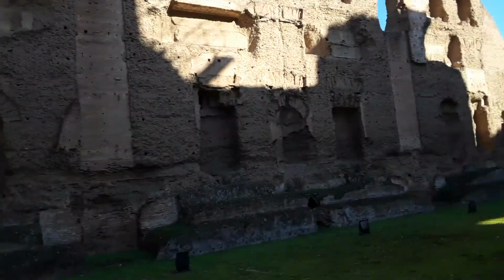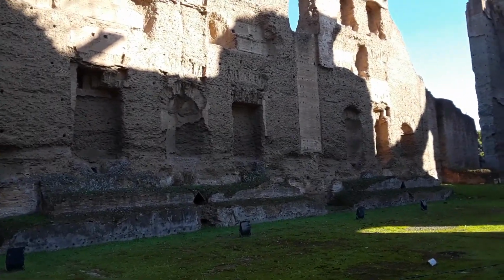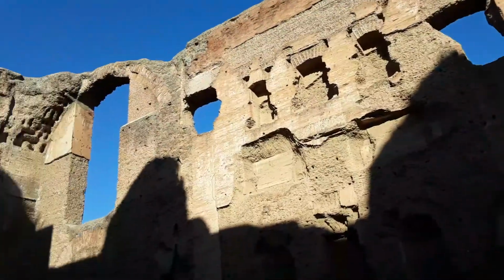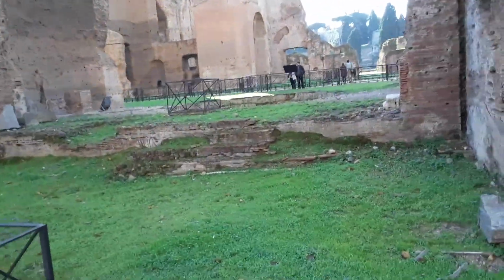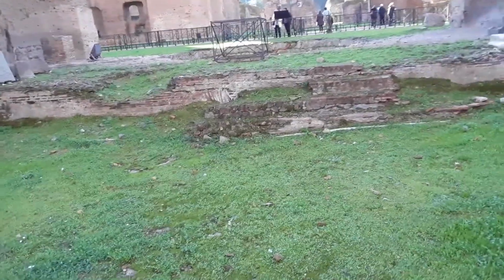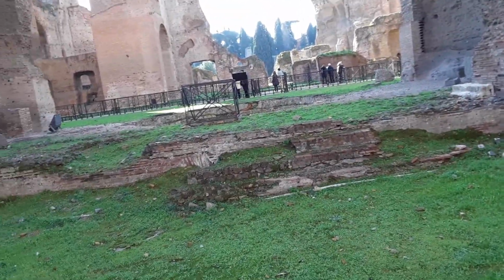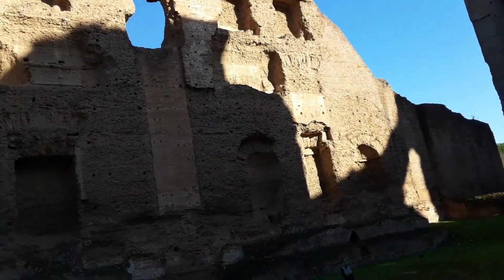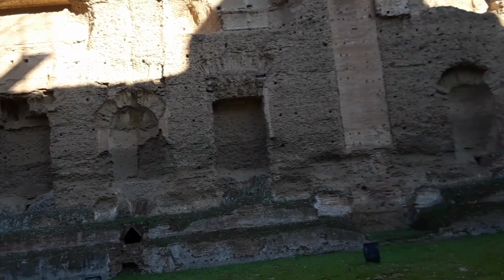This place is massive. The engineering that went into designing and constructing this place is almost beyond belief. There are various signs posted throughout the facility which explain the purposes of various sections of this facility.